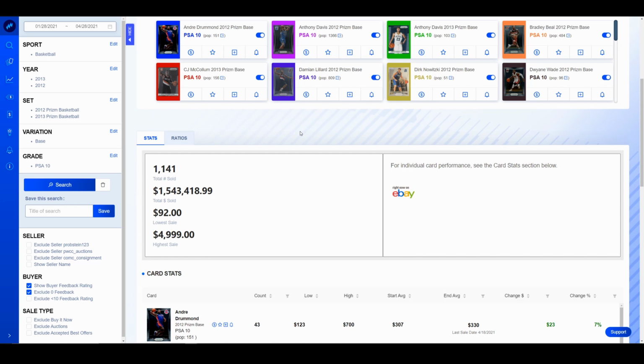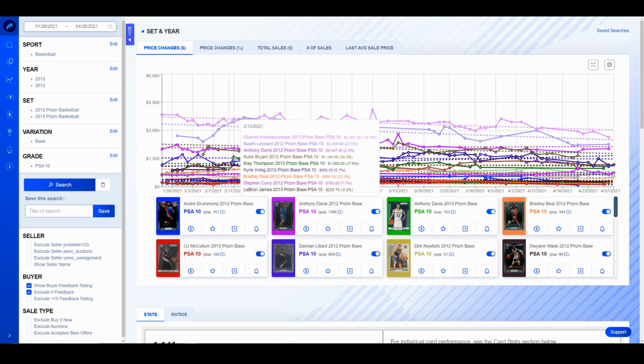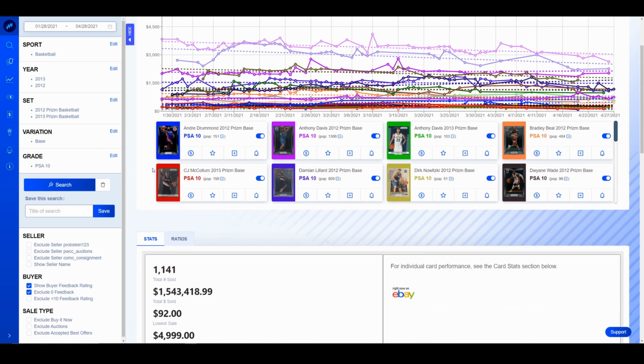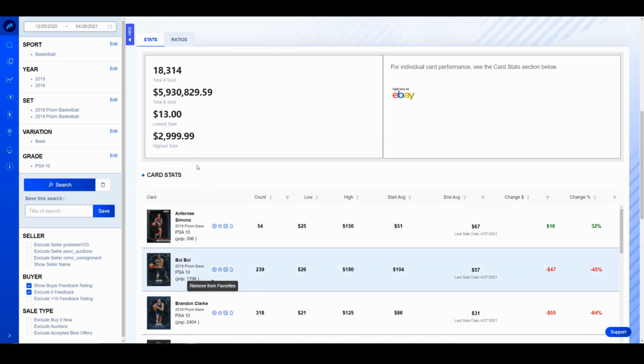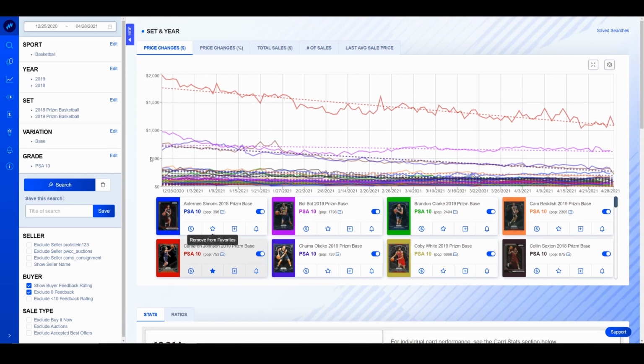That's it. Set year charts, a little NBA market overview, buying and selling thought process, predictions, et cetera, et cetera. But I really like, this isn't a feature that I use every day on Market Movers, but this is one of the ones that when I bust it out on occasion, I always find a bunch of interesting nuggets. I don't think this is anything you need to look at every week, but if you have Market Movers, you can do some really interesting comparisons with this set and year chart.